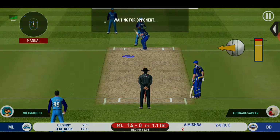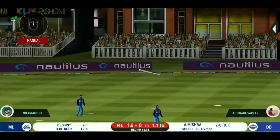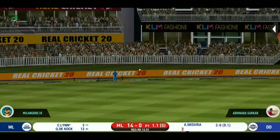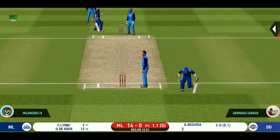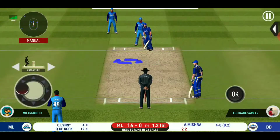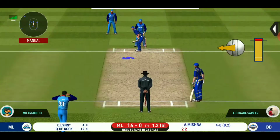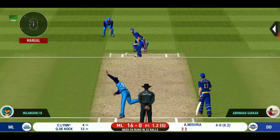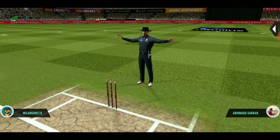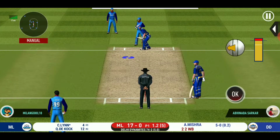There is a fielder at deep extra cover. Oh, that's good running. Very good running. They are running hard, converting ones into twos and twos into threes. The bowler missing his line here, and that's a wide. The bowler is bowling from his favorite end.